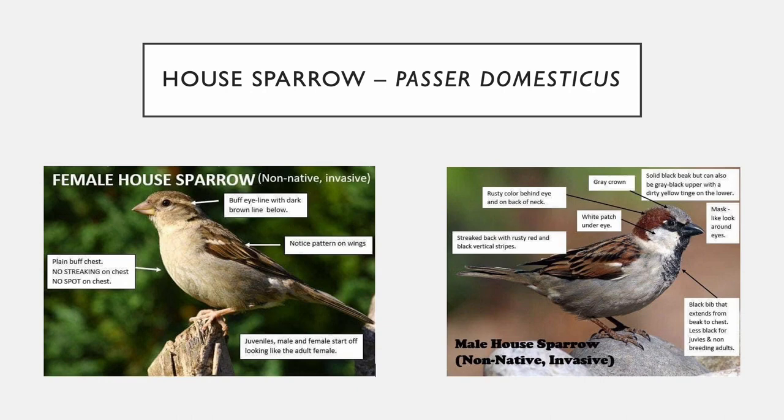Being able to identify house sparrows is essential when working with native cavity nesting birds. They are by far the biggest threat to eastern bluebirds and other native cavity nesters that I deal with, and I actively manage them with in-box and repeat bait trapping as needed. These great photos highlight field marks to help you identify female and male house sparrows.